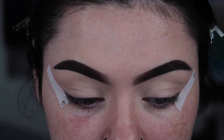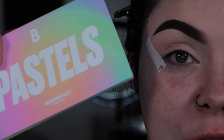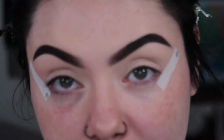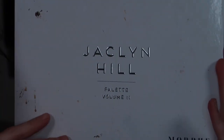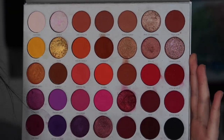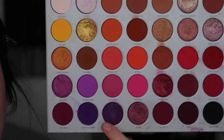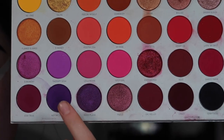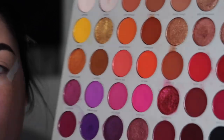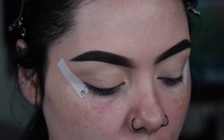I'm going to be using two separate palettes for today's look, just because I really wanted to use my new Beauty Bay Pastels palette. So I'm going to start with the Jaclyn Hill Volume 2 palette, and this is what she looks like if you have not seen already. I'm actually going to start by taking this dark purple shade right at the bottom, which is called Not My Journey. Okay, so I'm going to take this Morphe M433 brush.